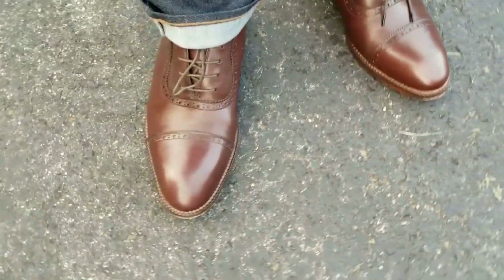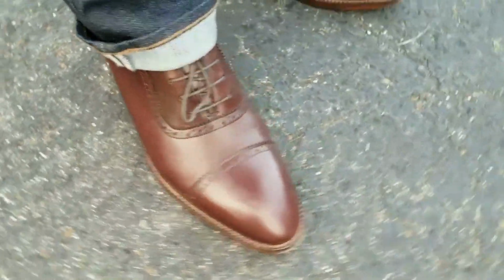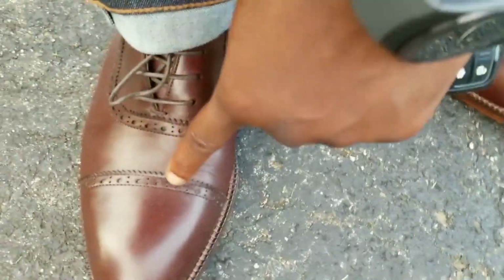End of the day, as you can see, it's starting to get dark outside, but I've been wearing these shoes all day, and it's like I just got them out of the box. They still feel awesome. You can see a little bit of crease there, but not too much. And shout out to that calfskin. So it seems like from this point on, I'm gonna be looking for calfskin for my dress shoes, because not only are they comfortable, they don't crease that much. So definitely love these shoes.